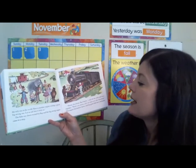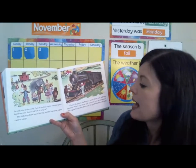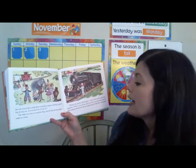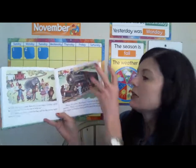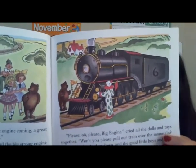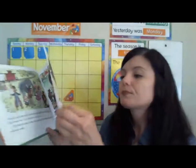Please, please, big engine, cried all the dolls and toys together. Won't you please pull our train over the mountain? Our engine has broken down and the good little boys and girls won't have any wonderful toys to play with or good food to eat.